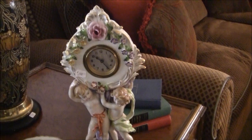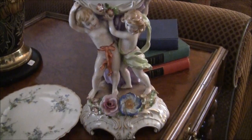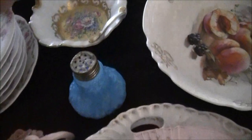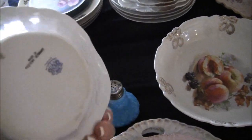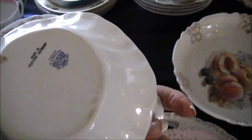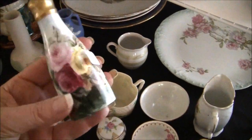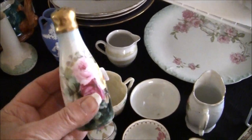Look at this gorgeous clock, $400. I had to move it away from the table because there was no light on that table. Look at this, how gorgeous. Candle holders, oh my God, those are beautiful. Look at this. Made in Western Germany. Good price for this old porcelain shaker.